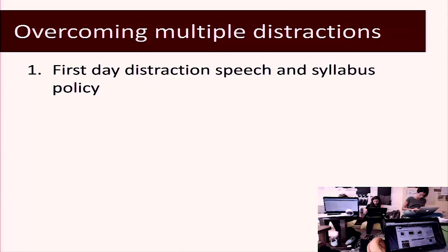And overcoming multiple distractions. Active learning classrooms are pretty chaotic, especially when everybody is talking and working on something together. It can be loud. So it might be a good idea to have some type of distraction speech at the beginning of the semester saying, you will notice there are a lot of distractions in this room, and here's what we're going to do. Or you could enlist the students to help you come up with a policy for laptops, talking, and different things in the classroom.